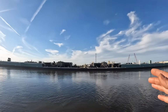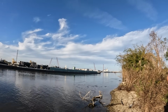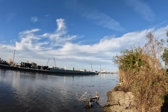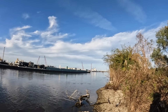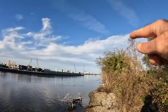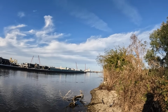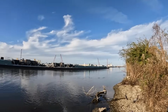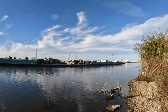See how he seems to be coming at an angle, and you got the crewmate up there on the front, and he's working a rope. He's getting a rope ready. I think they're about to tie off. I think they're about to moor down from us. We'll see how far down they go. Hopefully they get out of my way, but if they don't, we'll go to another spot.